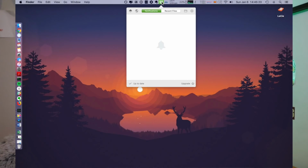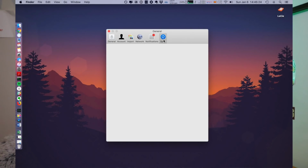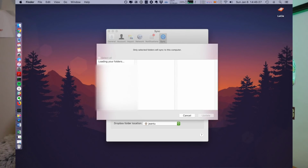And with that, you just go to your settings, your preferences, and then it has a section where it'll let you choose what folders that you want to sync to your Mac. So you can just check the ones that you do want to sync, and it'll sync those, and then if you don't want to sync them, then you just uncheck them, and then it won't delete them off of your Dropbox. It'll just remove them from your local instance on your Mac.